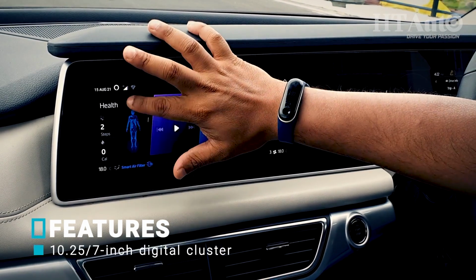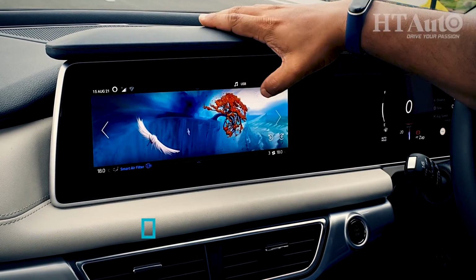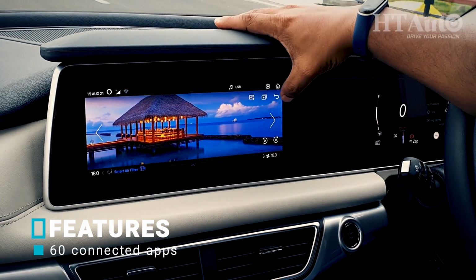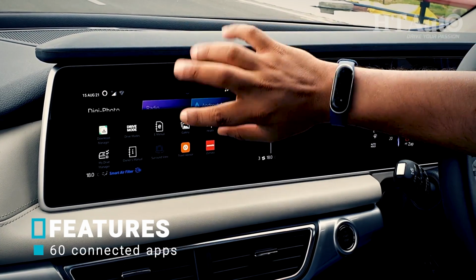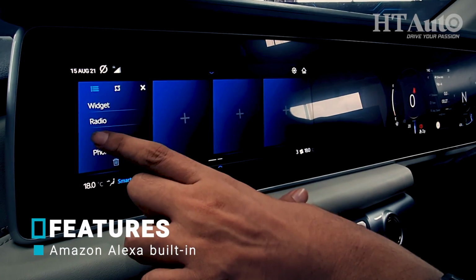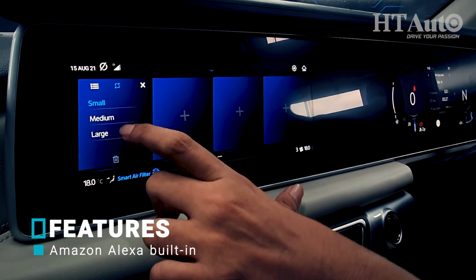Everything is very responsive to touch, and it's got a whole lot of functionalities for radio, navigation. It supports Android Auto, Apple CarPlay, pretty standard fare actually. But beyond that, you also get more than 60 connected apps. And this car, of course, is powered by Adreno X. Now, I mentioned this before, but that really is the brain of everything that's inside.